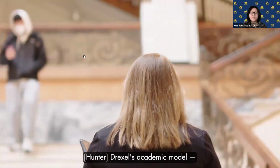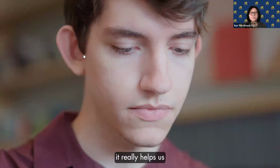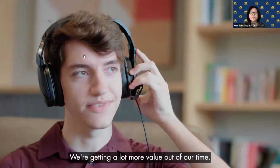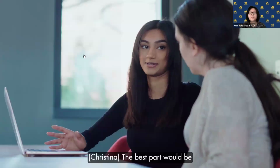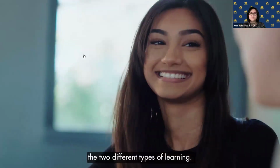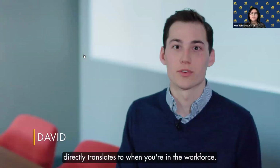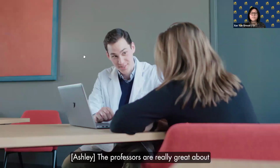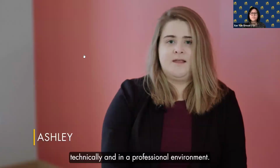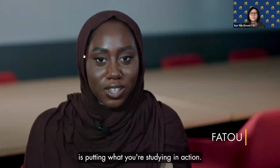Drexel's academic model, going on co-op and then coming back into the classroom, it really helps us perform at a much higher level. We're getting a lot more value out of our time. The best part would be having classes and also work experience, so being able to integrate the two different types of learning. The speed of the quarter system directly translates to when you're in the workforce. The professors are really great about making sure that you have the skills to communicate technically and in a professional environment. Having that co-op experience is putting what you're studying in action.